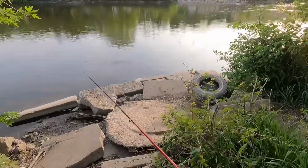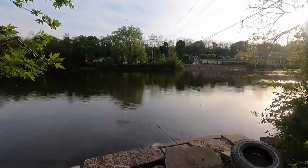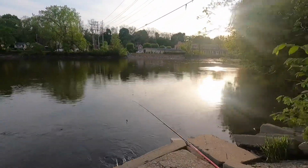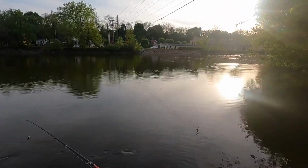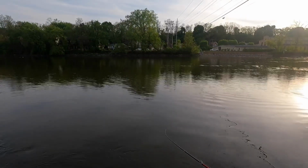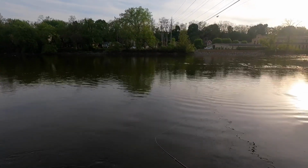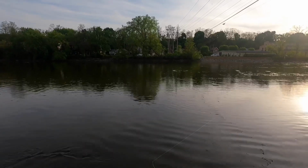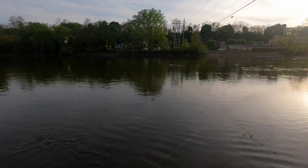There's that drain pipe I was telling you. That was a big one. You see that down there? Work this area. I'm going to be quiet. You can get some real nice distance with this thing. I'll work that through here. Casting upstream and just working it through this area.